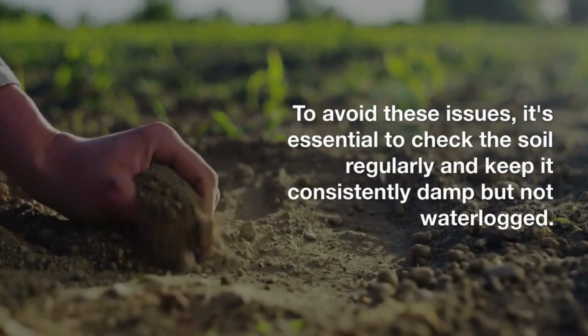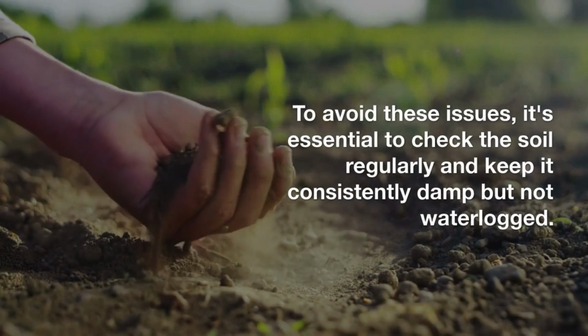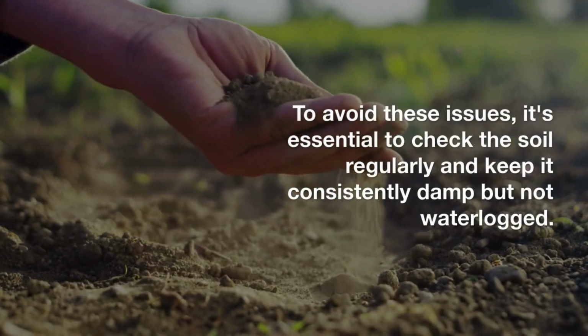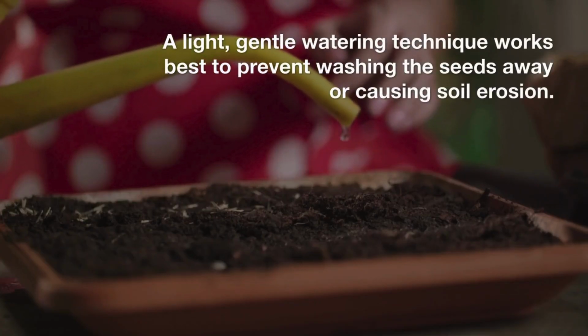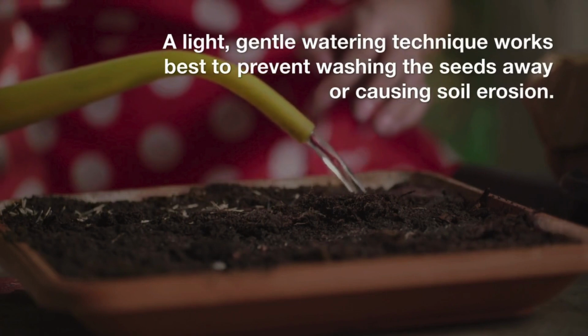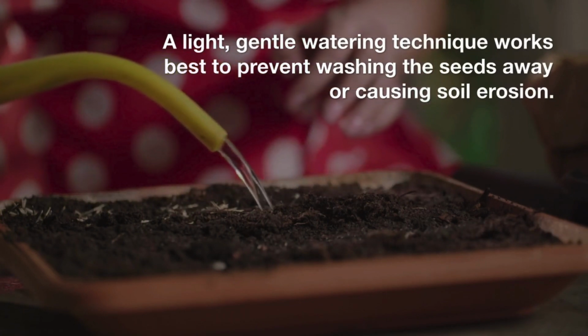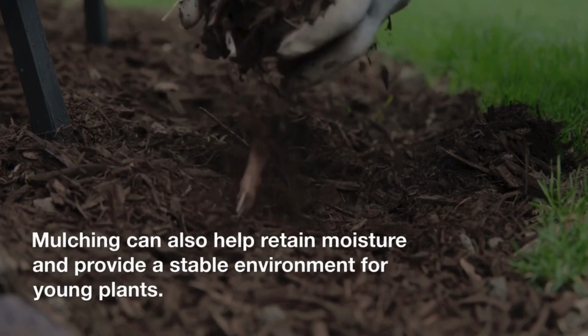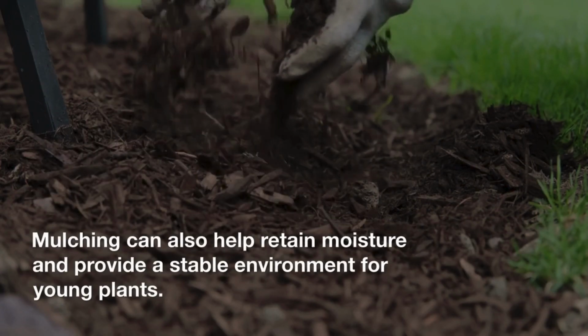To avoid these issues, it's essential to check the soil regularly and keep it consistently damp but not waterlogged. A light, gentle watering technique works best to prevent washing the seeds away or causing soil erosion. Mulching can also help retain moisture and provide a stable environment for young plants.